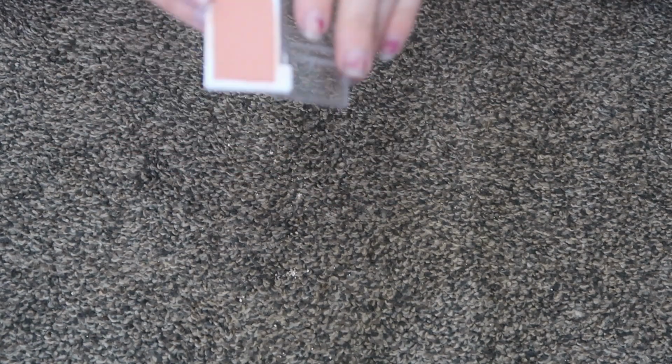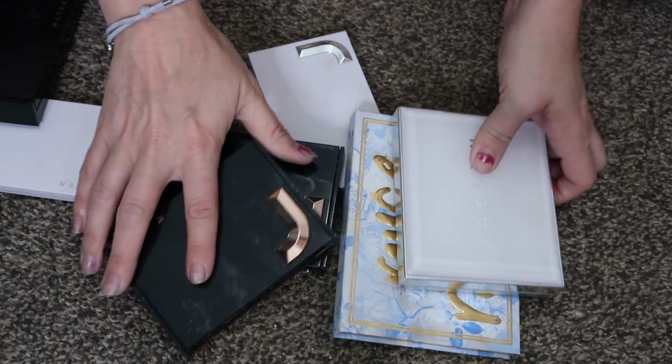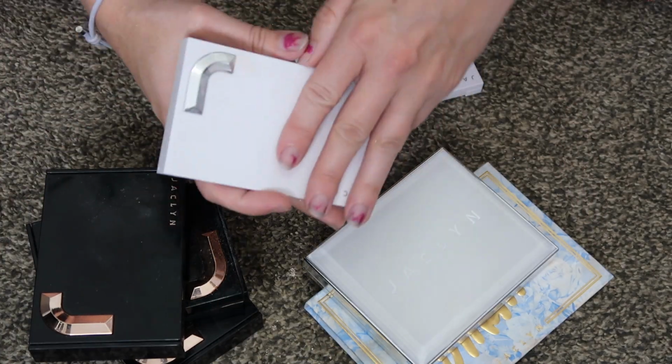And then I have this little duo here. You get a blush and a highlighter. I'm going to keep it so I can play with it a little bit and see if I like it or not. I have some Jacqueline products here, so we're gonna look at them.